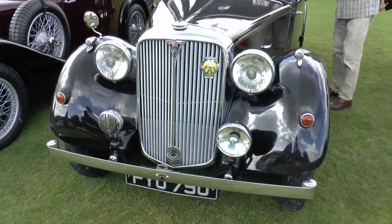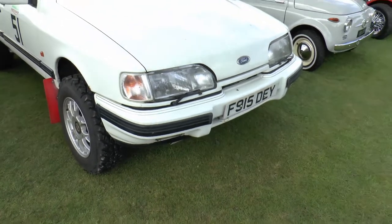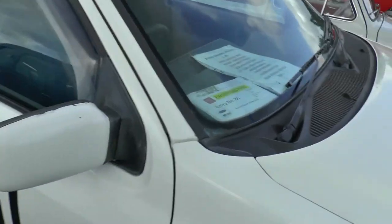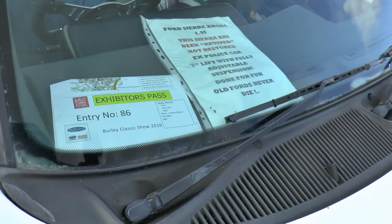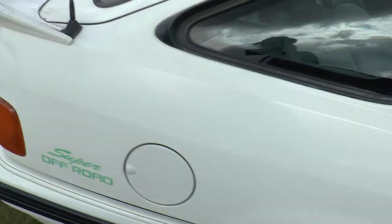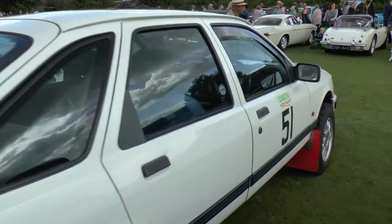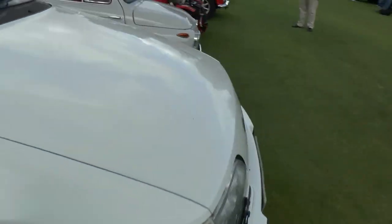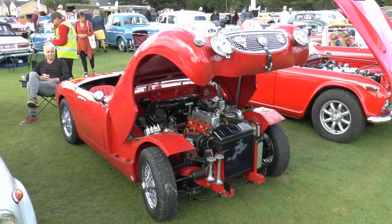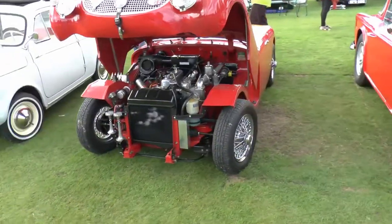Ah, Rover. The epitome of luxury. Yeah, that's something you don't see every day. Sierra. No, oh, XR4, you don't see many of them. All Fords never die. Just get faster. Little Fiat. So rich. That's cute.